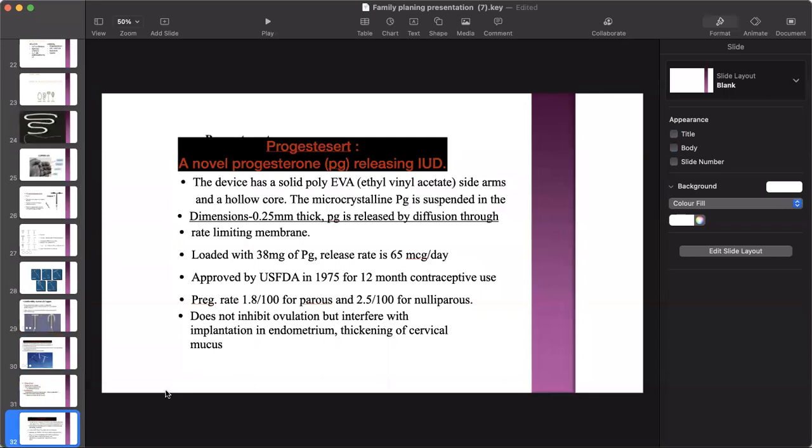Progestasert is a novel progesterone-releasing IUD. It's a device that has solid ethylene vinyl acetate side arms and a hollow core. The microcrystalline progesterone is suspended in the core, 2.5 millimeter thick. Progesterone is released by diffusing through a rate-limiting membrane. Loaded with 38 milligram of progesterone, the release rate is 65 mcg per day. Approved by the US FDA in 1975 for 12 months of contraceptive use. Pregnancy rate is 1.5 per 100 for parous and 2.5 per 100 for nulliparous women. It does not inhibit ovulation but interferes with implantation in the endometrium and thickens cervical mucus.